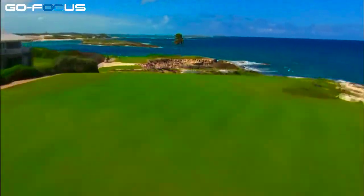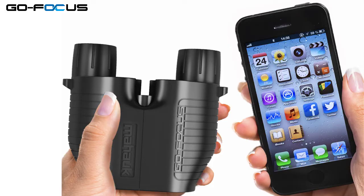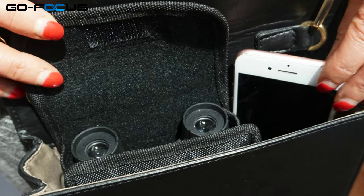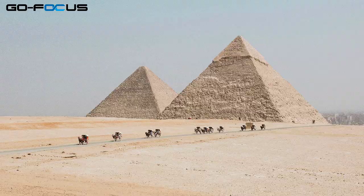Our GoFocus binoculars are small, lightweight, compact, and very easy to conceal. They easily fit in the palm of your hand, in your pocket or purse. This makes them the perfect companion wherever you go.